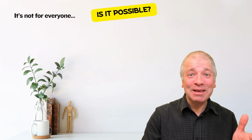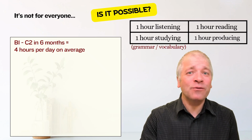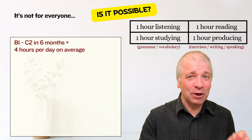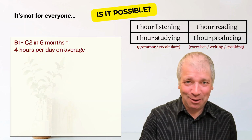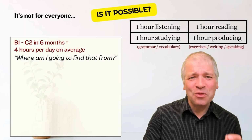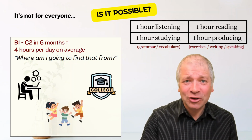Now, I know this is not going to be for everyone. It's going to require 4 hours a day, and that will be divided like this. 1 hour of listening, 1 hour of reading, 1 hour of studying, which means learning the grammar and vocabulary, and then 1 hour of producing exercises, writing, and speaking practice. And you may say, where am I going to find that from? Where am I going to get that time? I've got too much work. I've got my college. I've got my children.